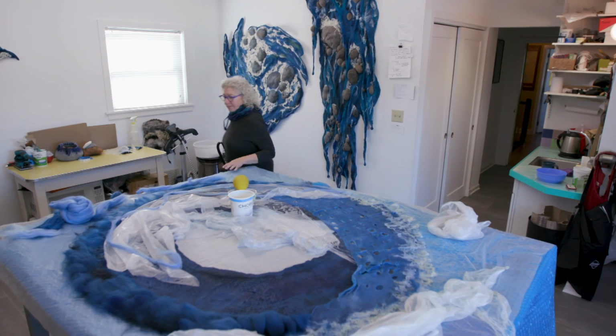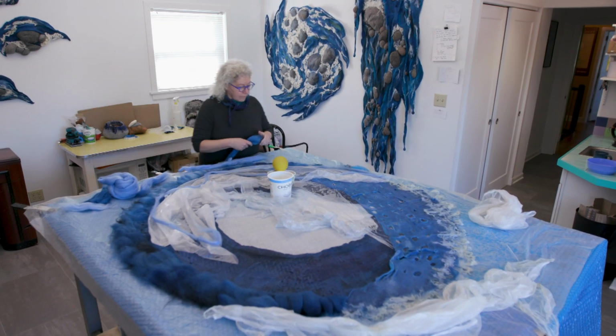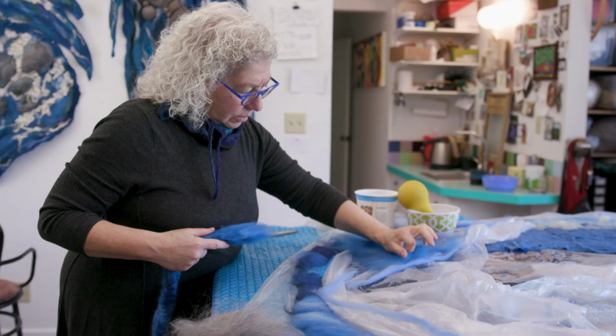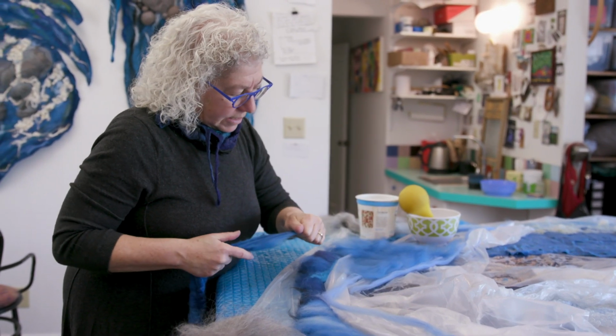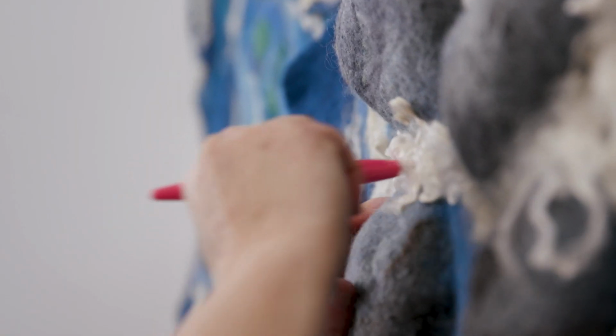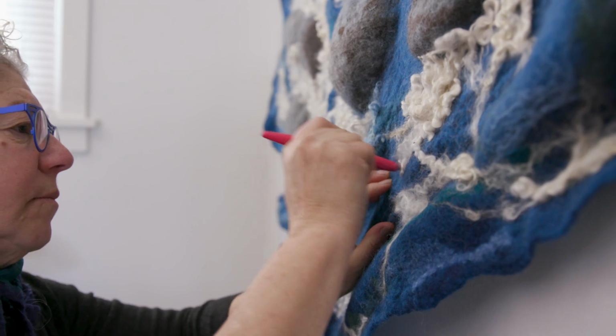I'm a fiber artist, textile artist, working predominantly with wool. I mainly focus on water issues and create things that look like water and look like natural stones. I love the relief quality of the wool, that I can bend it and float it. I can make areas thicker and thinner, and so then there's more depth, physical depth that you can actually touch.